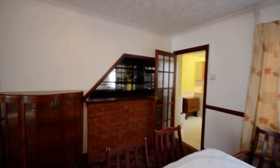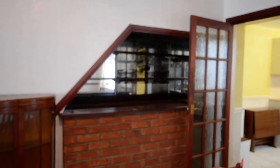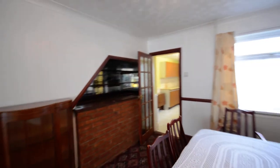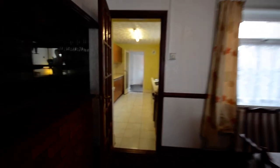Now this property has utilised the space underneath the stairs by creating a bar area. Now if you're anything like me, I would find that quite useful.